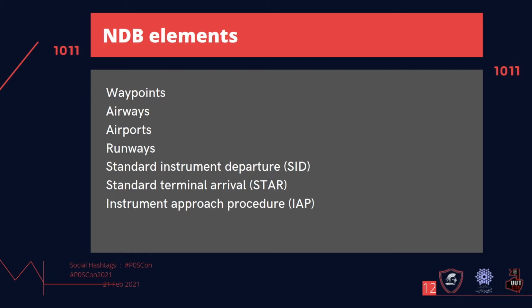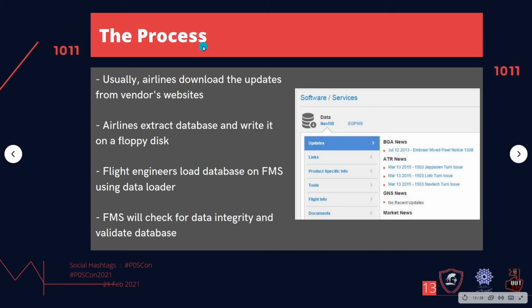NDB elements. The NDB contains all of the information required for building a flight plan or flight path, consisting of waypoints, airways, airport runways, and also standard instrument departures and standard terminal arrival routes, which in summary we call SIDs and STARs, that are procedures and checkpoints used to enter and leave the airway system by aircraft operating on IFR flight plans.